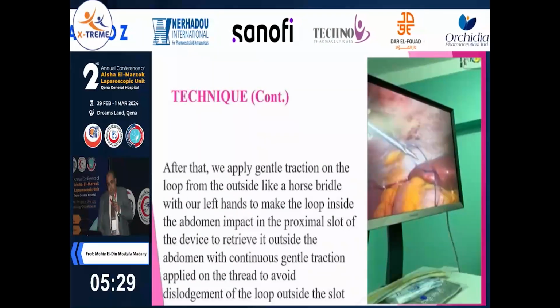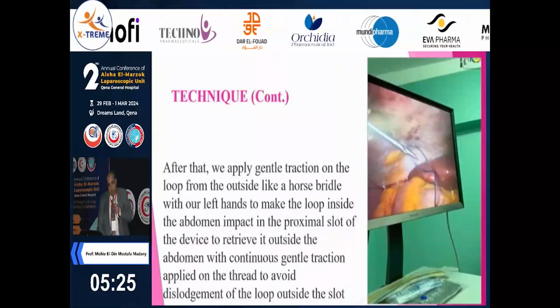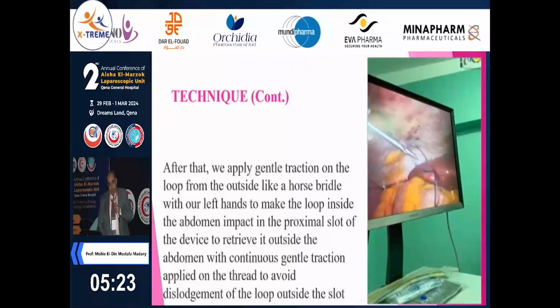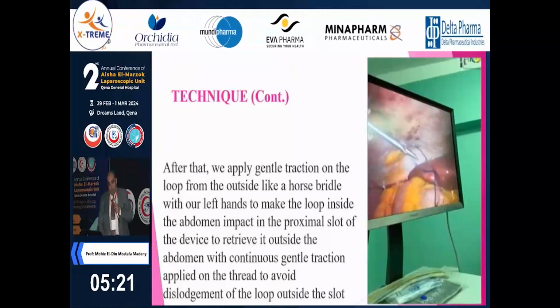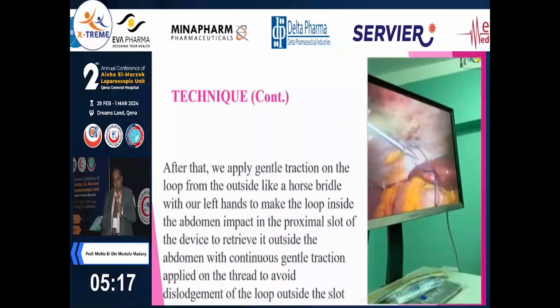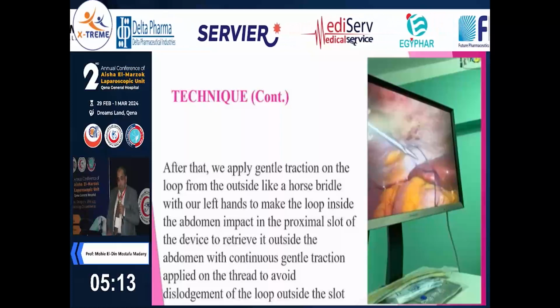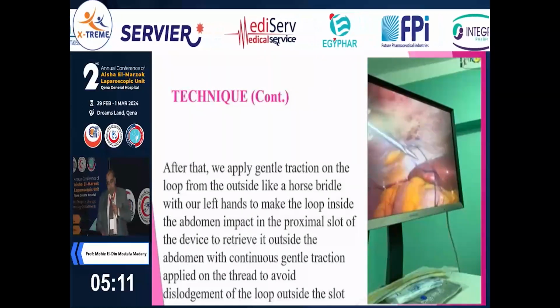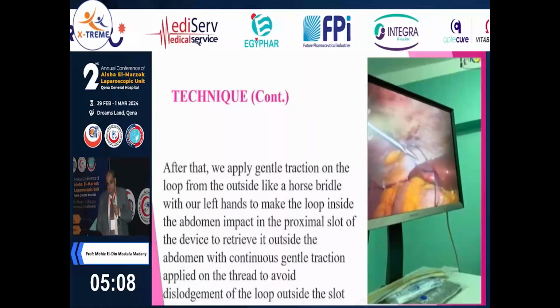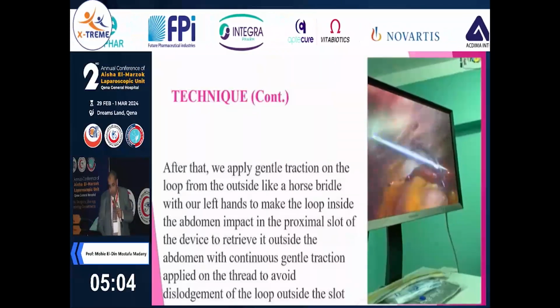After that, we apply gentle traction on the loop from outside like a horse bridle with our left hand to make the loop inside the abdomen impacted in the proximal slot of the device to retrieve it outside the abdomen, with continuous gentle traction applied on the thread to avoid dislodgement of the loop outside the slot.